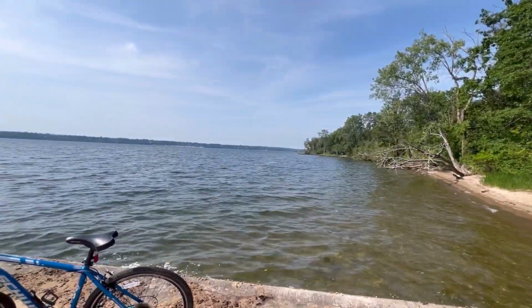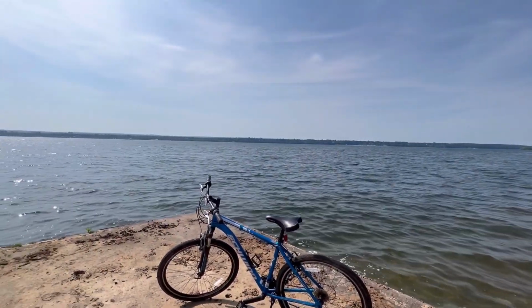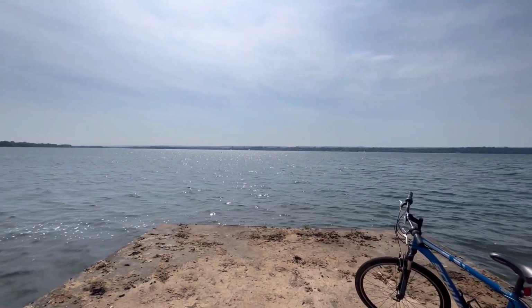I put the bike out here on the dock area so we can take a look and visualize how wide open everything is.